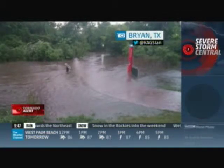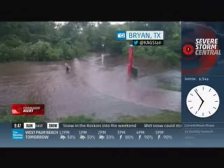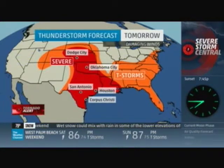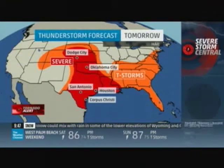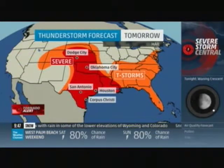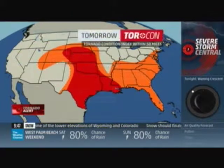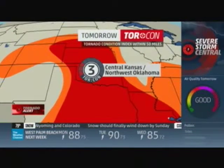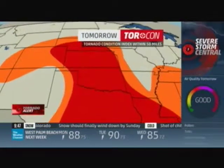As we move into tomorrow, let's talk about what's going on as we move into the end of the week, because we are going to be watching this threat extend into our Friday. And there it is, southern Plains down into Texas and along the Gulf Coast. Anywhere in that red, orangish color, that's where you're going to be dealing with that severe risk. Tornado risk will be there as well. And we included central Kansas and northwest Oklahoma.